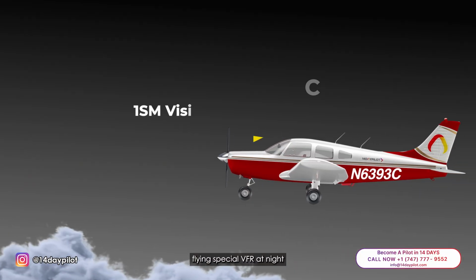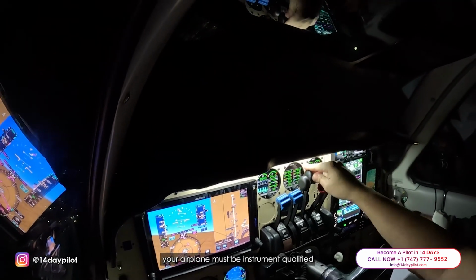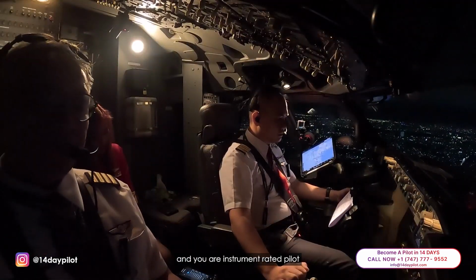Flying special VFR at night, you need to comply with instrument requirements. Your airplane must be instrument qualified and you must be an instrument rated pilot.